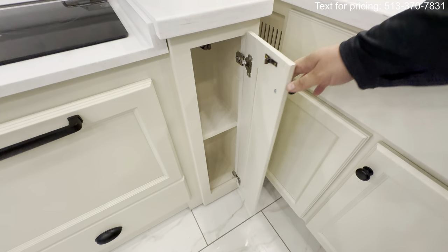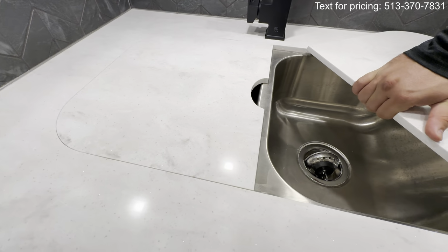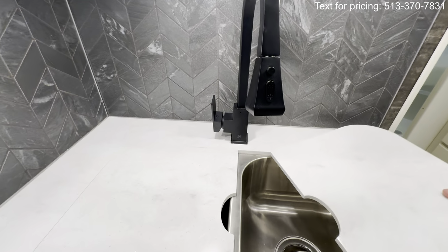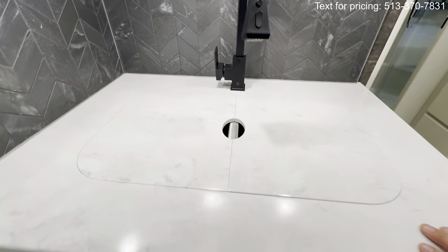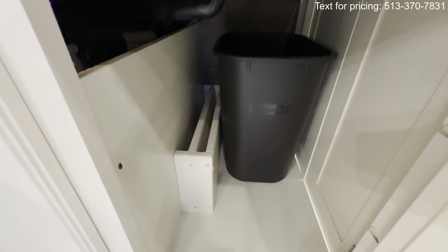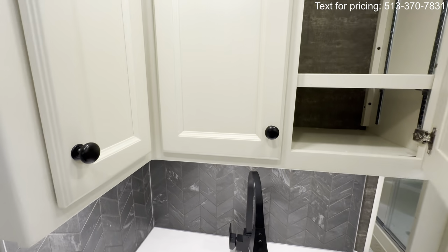You also get some more right here. Lift this up. Dual stainless steel undermounted sink along with your high-rise faucet. Hitting those dishes from all angles. It's also cut out of the same material, so it'll have the same pattern all the way through. And then underneath, you do get some access to your plumbing and some additional storage along with a little garbage can.